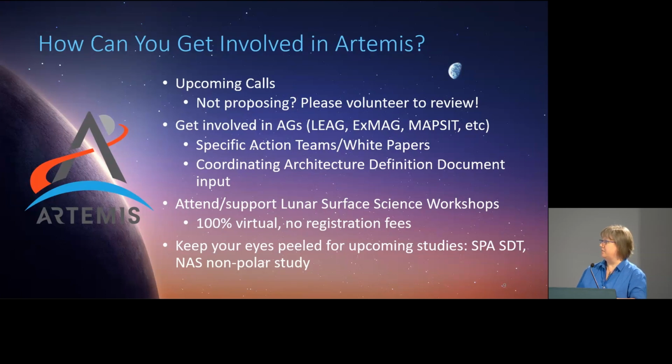And keep your eyes peeled. As I said, we've got a number of studies coming up, including the South Pole-Aitken Basin Science Definition Team and the Nonpolar National Academy study.